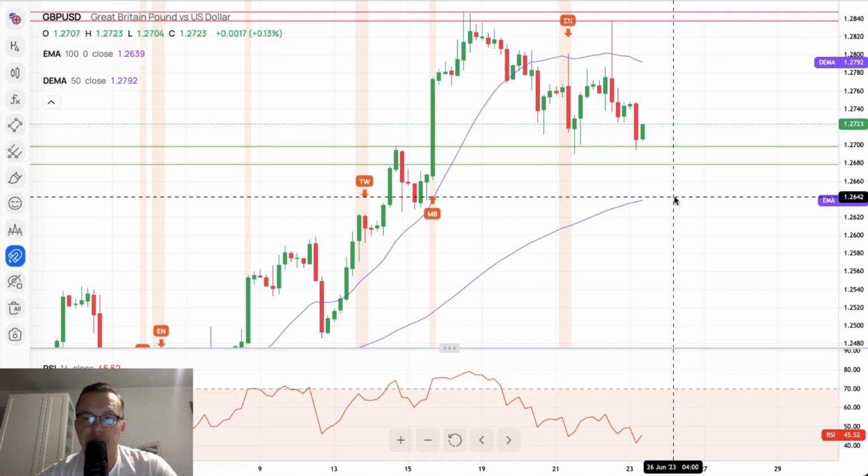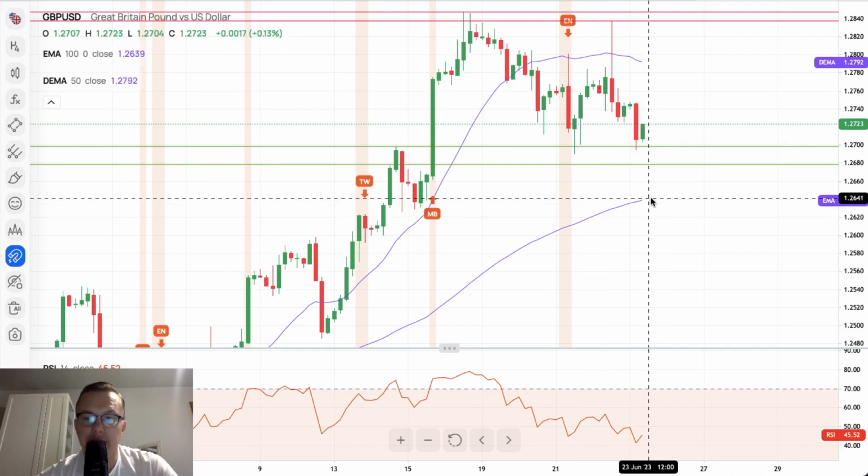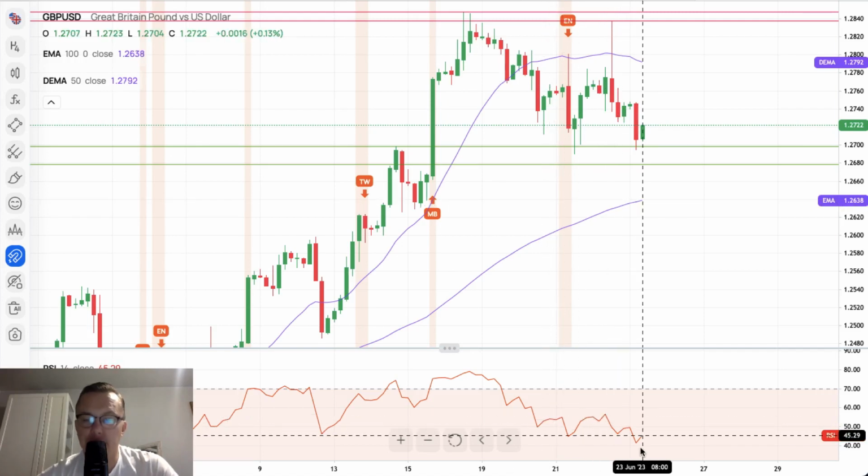What's the very important zone? This zone, the zone between two green lines, the horizontal zone. So any breakout means a test of the 100 periods moving average at 1.2638 will happen. There is still a room on the momentum.